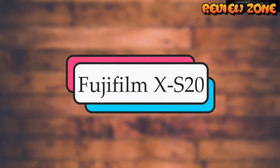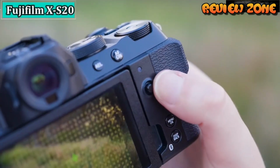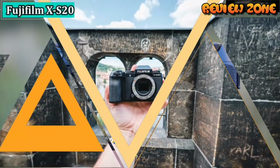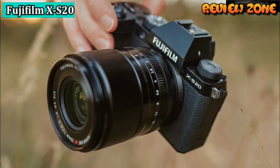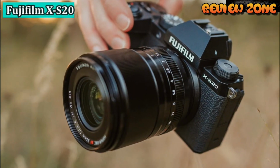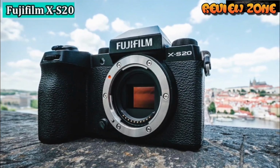Number 4, Fujifilm X-S20. The Fujifilm X-S20 takes everything that made the X-S10 one of our favorite vlogging cameras and introduces features that make it feel like a more user-friendly option for fledgling content creators. Inheriting the well-balanced body of the X-S10 means the X-S20 sits very comfortably in the hand, while our first impressions in testing found that simplified dials on the top plate make it easier to get to grips with what is quite an advanced shooting tool.